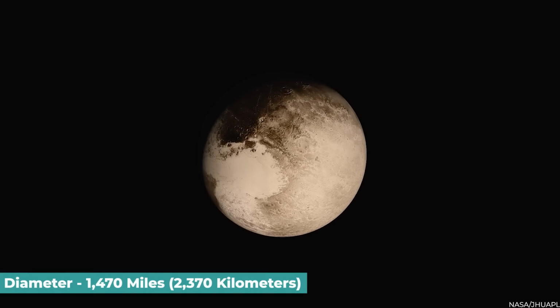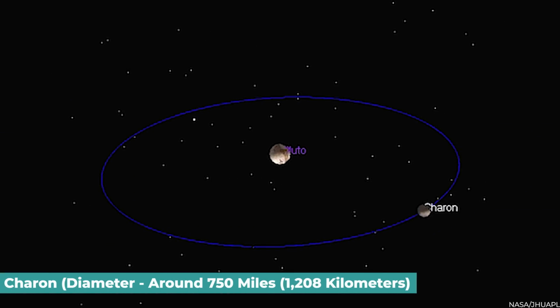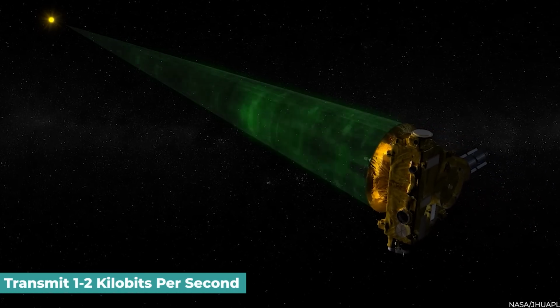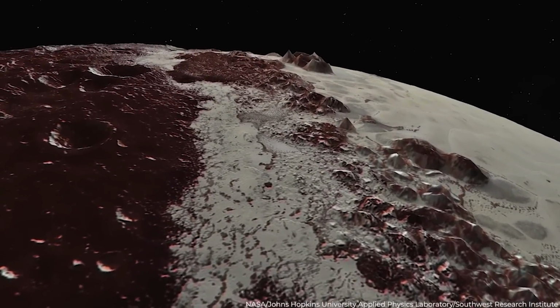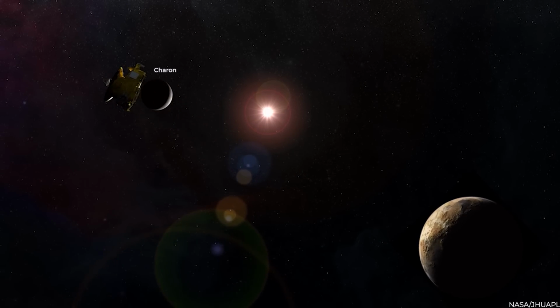size. Scientists concluded that Pluto has a diameter of about 1,470 miles, 2,370 kilometers, slightly larger than previous estimates. Charon, its moon, has been verified to be around 750 miles, 1,208 kilometers in diameter. The spacecraft was approximately 4.5 light hours from Earth and could only transmit 1 to 2 kilobits per second, necessitating a lengthy period. 7 scientific tools on board New Horizons will be used to describe Pluto's global geology and geomorphology and moon Charon, and the other parts of the Pluto system.